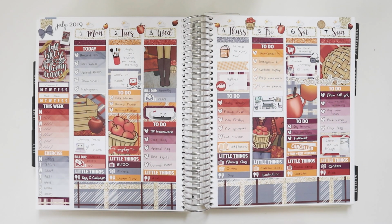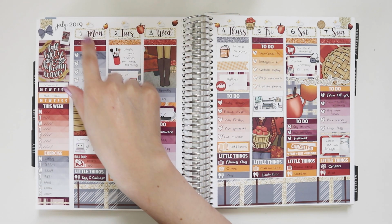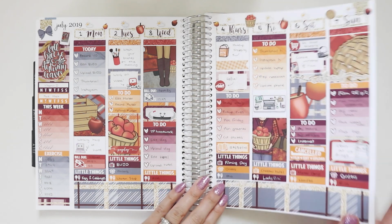This is for autumn, fall, which July technically is winter now in Australia. Well, not now, but July is winter. So I guess it kind of does fall into that realm.